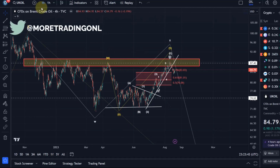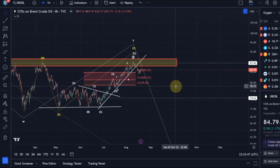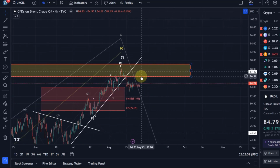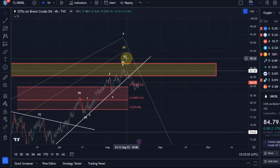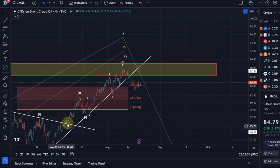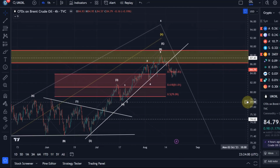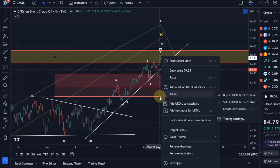We are starting with UK oil, Brent crude oil. Take a look here. Our trend line broke to the downside. That was the signal that this rally itself is over. Yeah, but we have to talk about that now. So first of all, let me hide this.